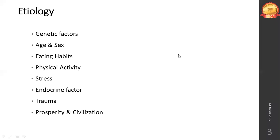Then prosperity and civilization. As I have mentioned earlier, most of the prosperous or developed countries like the UK, Russia, USA, okay, people who generally come from a higher socioeconomic status, not just in these wealthy countries but also in the underdeveloped countries, the section of people who come from a higher socioeconomic class, the rate of obesity is much higher in this particular class of people.